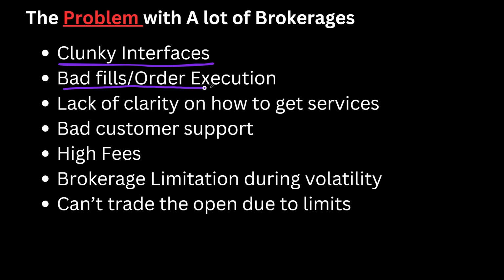Bad fills, bad order execution, okay? When you're buying an option, you don't want to get filled at the highest price. You want the best execution and the best fill. Why? Because options are 100x leverage. If you're off by, let's say, $5, every 10 contracts you buy, you're going to be off by $50. You're going to be $50 in the red just because of bad fills.